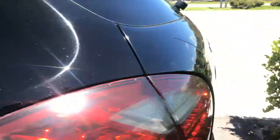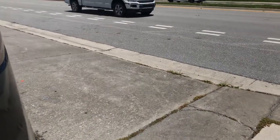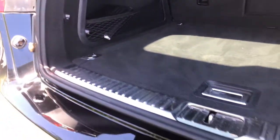Go to the back here. Let's see if we can open the back up for you. All right, there's a cargo area. It's all in good shape. No heavy wear and tear. Like I said, just a couple of little nicks on this bumper that have been touched up already.